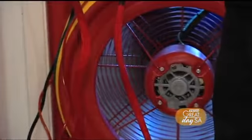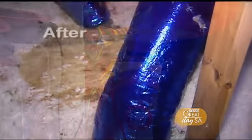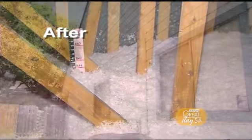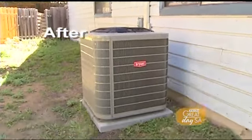We recalculated the load on the house because we changed some of the dynamics by replacing the duct system, and we also added R38 insulation. So the load came out to 2.4 tons. What we ended up putting in here is a 3-ton, 2-speed, 18-SEER system, so they get maximum capacity when they need it.